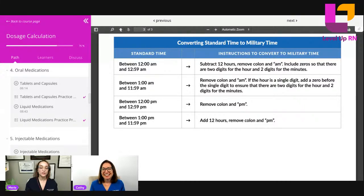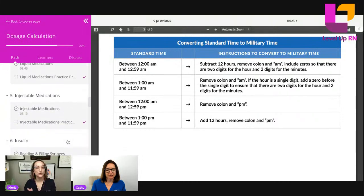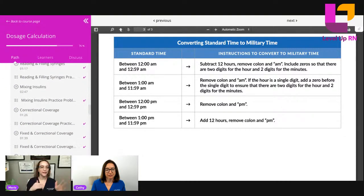Yeah. And remember, it's just math. All this stuff is just the context for the math. So you don't need to know what ceftriaxone is.